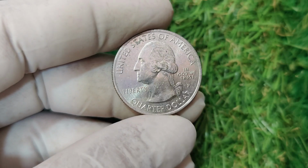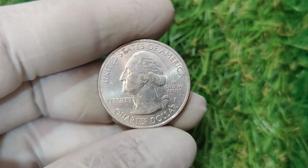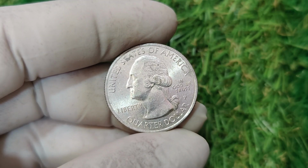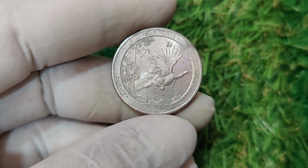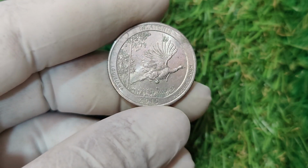Then there's the Blue Ridge Parkway quarter from North Carolina, which shows a scenic curved road and stone tunnel. Look for clean strike lines and no contact marks. Those are signs of high quality and could increase value significantly. The Bombay Hook quarter from Delaware is one of the most visually striking, with two birds wading through the wetlands. Some minor die chips have been reported on the birds' beaks and wings, and those can increase value slightly.